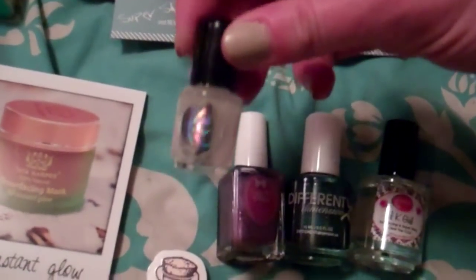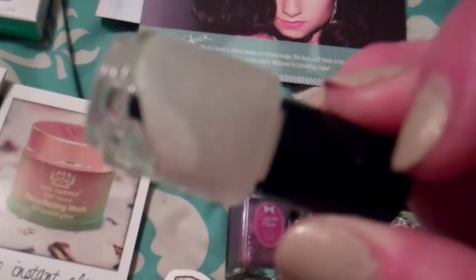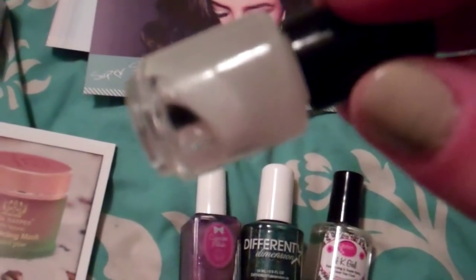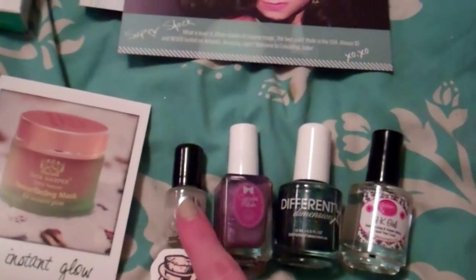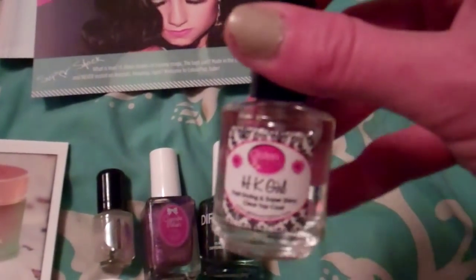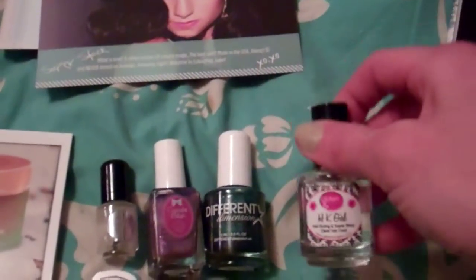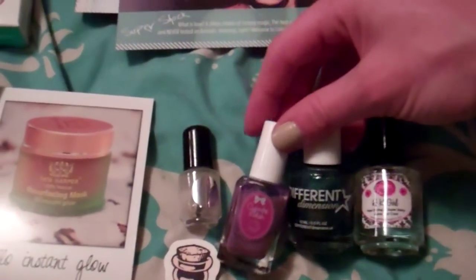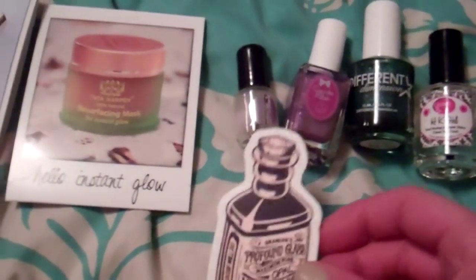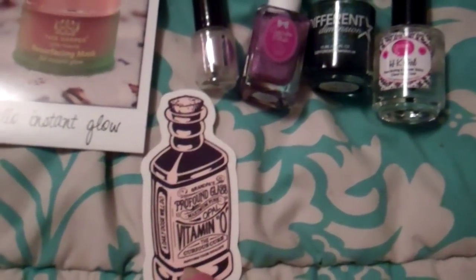So this is the mini size. This is made of real crushed opals. They kind of settled down there. I don't know if you guys can see that, but I'm sure a good shake will fix that right up. But yes, that is made of real crushed opals. And it said to make sure you used a really good top coat. So I'm sending her another bottle of the H&K Girl Glisten and Glow, which is my absolute favorite top coat on the planet. Oh, and this is a sticker that goes with that. I thought she might like the company sticker because it's really cool.